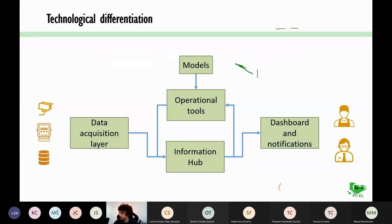So I will go for one minute, a couple of minutes. This is the last one. For each and every technological differentiation we have done in Pixel.